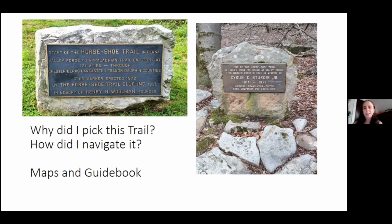And then the following year, 2020, well, we all know what happened in 2020. It seemed like the only thing I could do was hike. So I had driven out to Lebanon County and did a little section of the Horseshoe Trail in one of the state game lands. And that was the day that I decided, you know what, this is going to be a COVID project. I had just finished a COVID project prior to that. I finished the Standing Stone Trail. So I thought, okay, well, this is my next project.